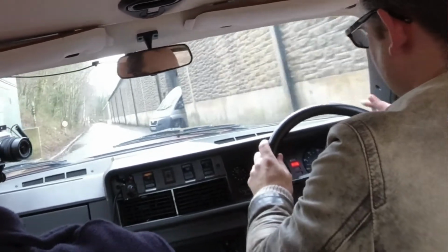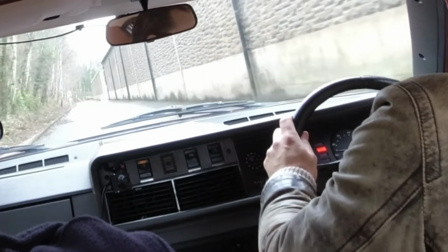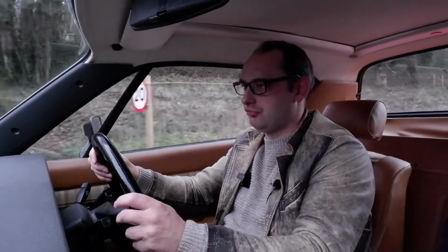Now one thing I am aware of, and again you could forgive it the age of the car, but as we're driving along I can hear a lot of creaks from this plastic dashboard, which seems to be in only a few quite large pieces as well. But again, this was the shape of things to come, the car of the future, very different to anything that had gone before. So we'll just try a bit of a controlled stop.